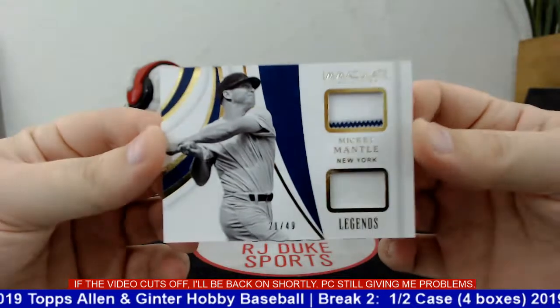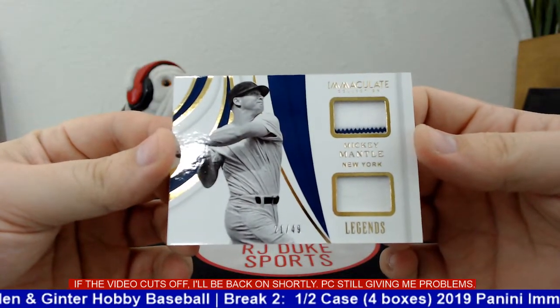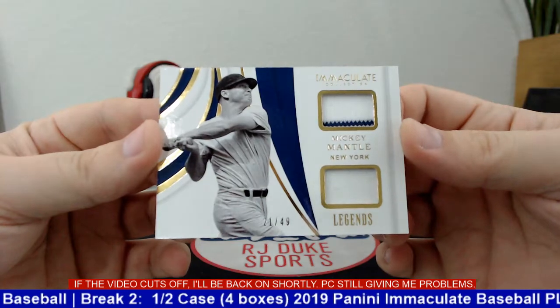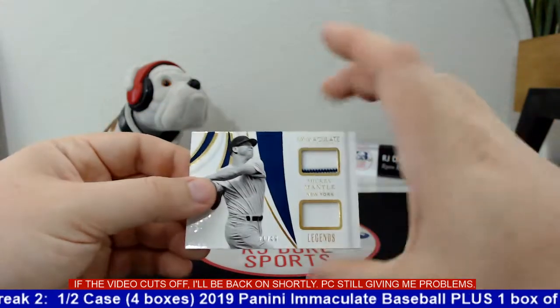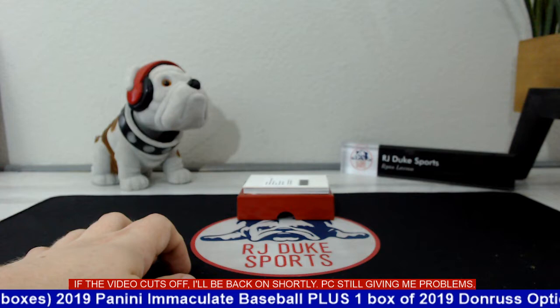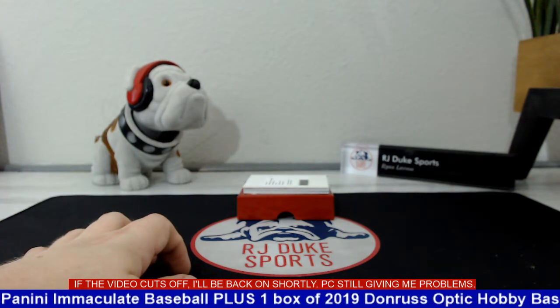Yankees. You done killed it right here. Number to 49, Mickey Mantle. Dual relic. Pinstripe. On that first one up there. 21 of 49 out to the New York Yankees. Congratulations. That is awesome. I know it's not the super duper shortest of prints, but I still love it. I think it's really cool.